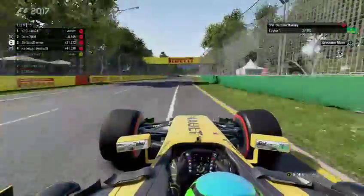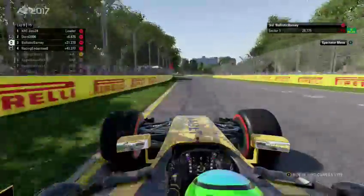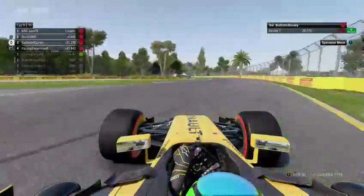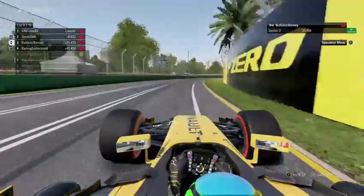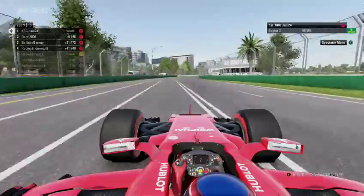Well, we'll need to put it under investigation and we'll say something again. Bad luck, because I just couldn't even turn. You weren't racing well up to that point. Up to just before that point.